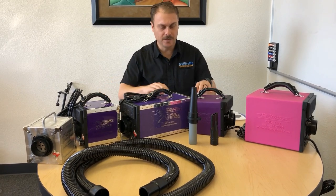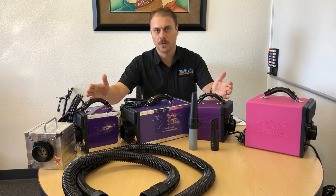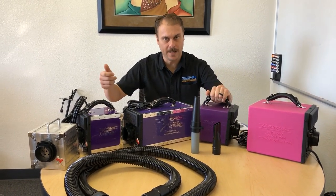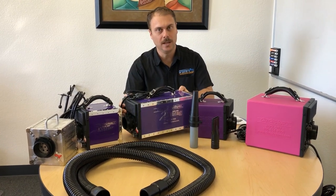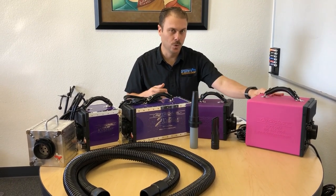And it all depends in choosing which one you want on what your uses are going to be. The smaller ones are nicer for your smaller breeds, of course. And if you're traveling a lot and you need to fit this in a suitcase, it's a nice size, it's lightweight, it's easy to haul around. The Extreme is big, it's bulky, it's going to be for your bigger dogs, your bigger breeds, it's going to require a lot of drying. Same with the Kool Dry.